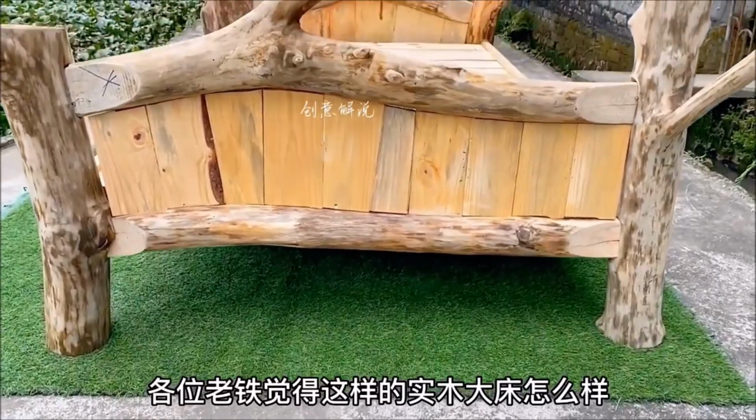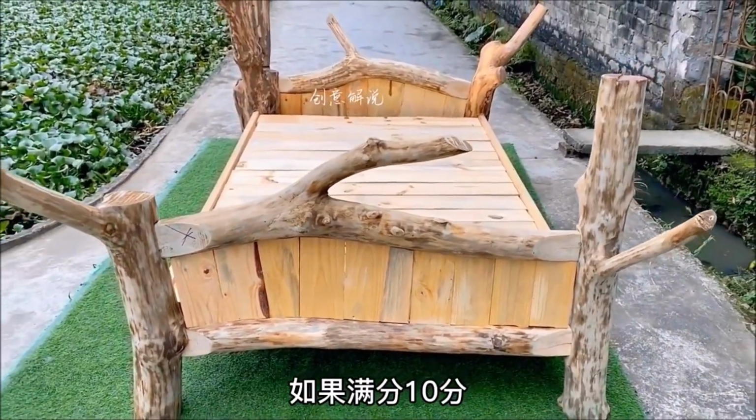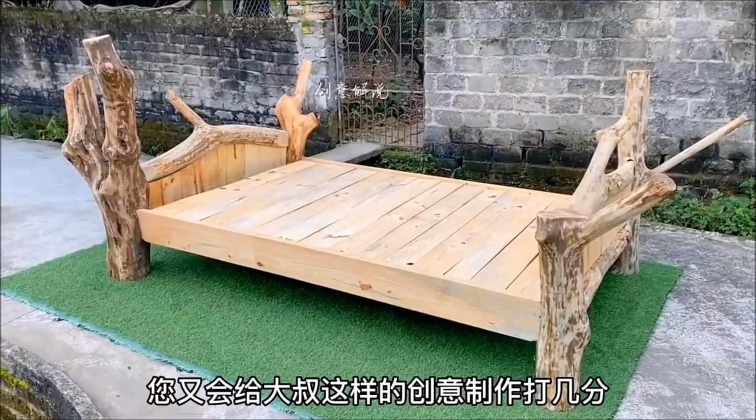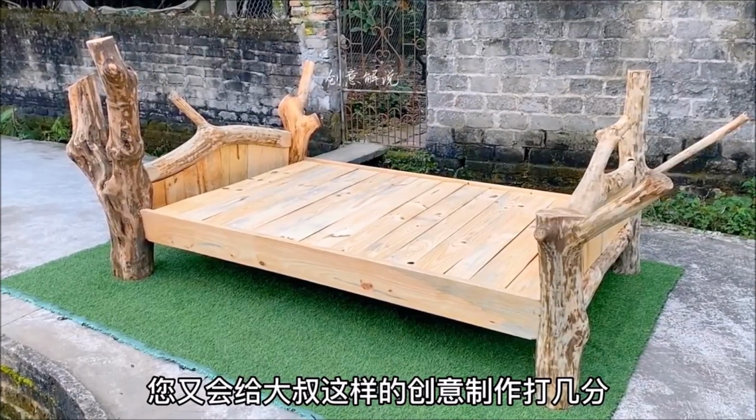Hey everyone, quick question for you. Do you think it's actually possible to make a bed using only tree branches? Sounds crazy, right? Well, today we're diving into a project that proves just how creative you can get with Mother Nature's materials.